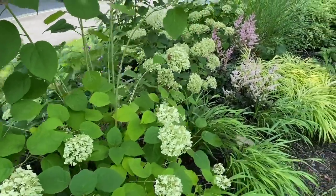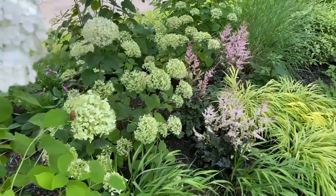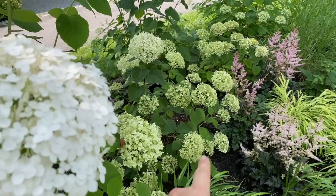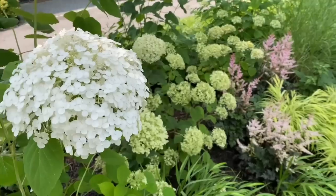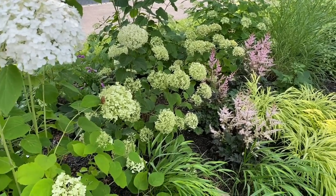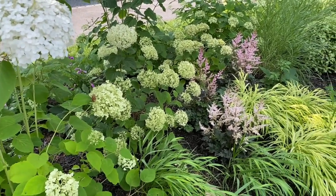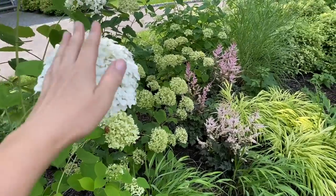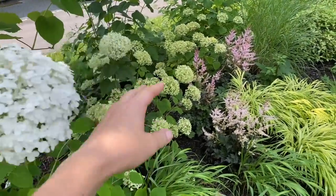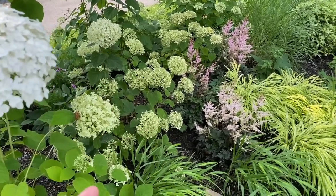Now, interestingly, another hydrangea that we planted here is the Wee White, which is a smaller arborescens hydrangea, and they did not touch them at all. So I don't know if it's the height issue. So I'm going to have to make some decisions, maybe pull these out and replant them in the backyard because the backyard is fenced, and plant more Wee Whites or something else.